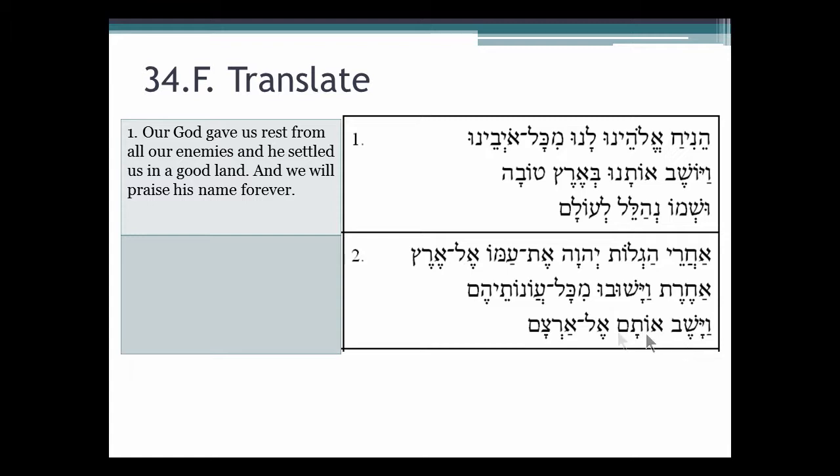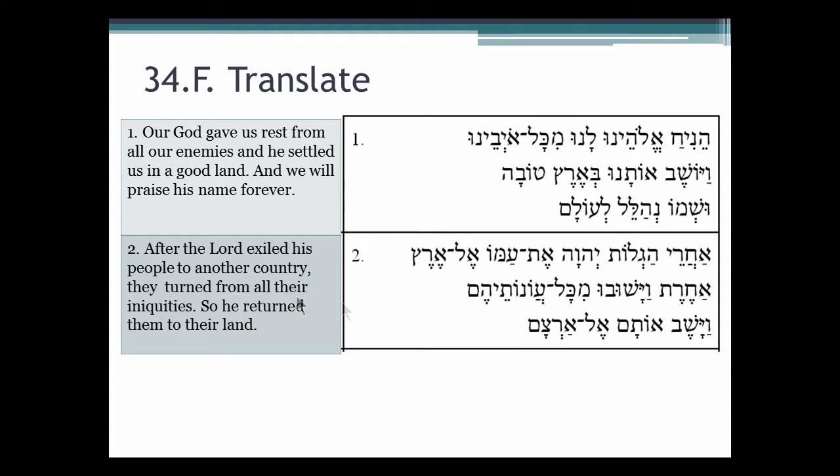So, you know, they turn from all their iniquities, and he what? He returned them. Okay, shuv is to turn or return. You wouldn't say he turned, but he returned them to artsam, to their land. He brought them back out of exile. So here we go. After the Lord exiled his people to another country, they turned from all their iniquities, so he returned them to their land. For some reason, Futato translates eretz as country and land in the same sentence, but that's okay.